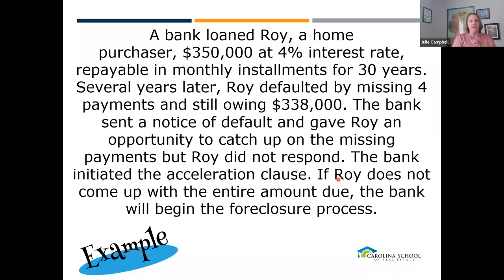The bank initiated the acceleration clause. Basically, what the bank said is, Roy, if you don't pay us $338,000, you're out. They accelerated when it was due because of Roy's default. That's what the acceleration clause does. It accelerates when it's due. He no longer has that, what's he down to, 26 years. He's got to come up with the 338 now, or they'll foreclose.